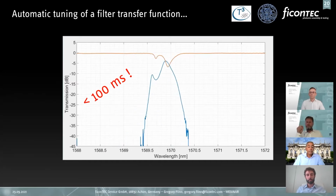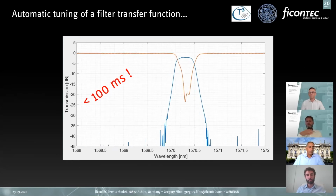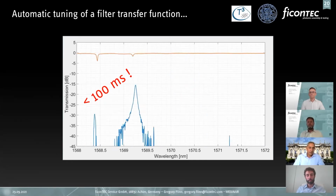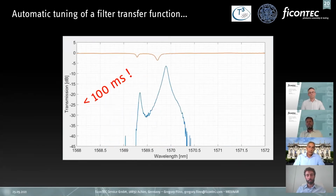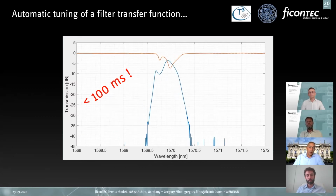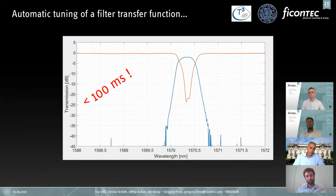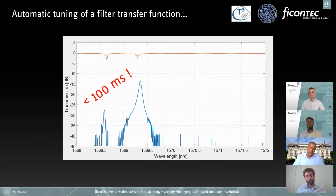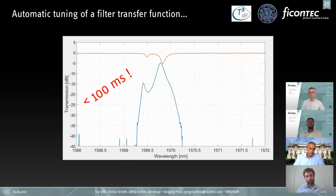Andrea, are you tuning all these filters on the device simultaneously, or is it one by one? One by one at the moment, yes. One by one, even if the tuning is done on an output port of the filter. So if you replicate basically the electronic board that you have seen in the previous slide, you can do it simultaneously. Okay, thank you.